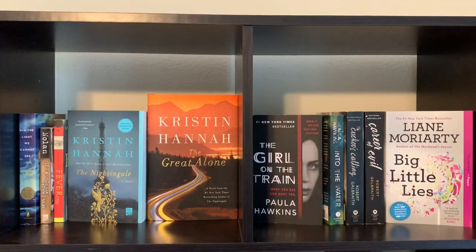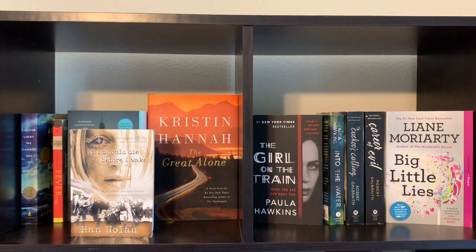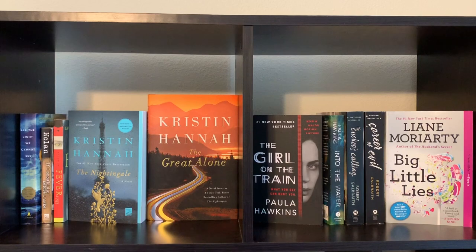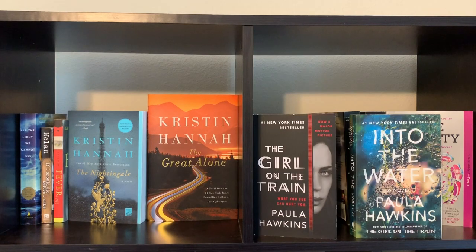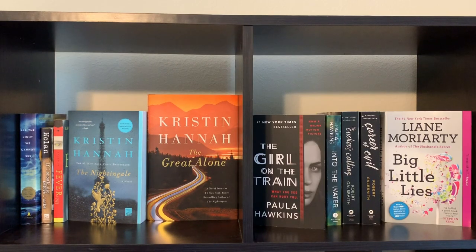Now moving on to the rest of my adult books, my nonfiction books, and just anything else that I had left over before we get to my classics. First we have All the Light We Cannot See by Anthony Doerr, If I Should Die Before I Wake by Han Nolan, Fever 1793 by Laurie Halse Anderson, The Nightingale and The Great Alone by Kristin Hannah, The Girl on the Train and Into the Water by Paula Hawkins, The Cuckoo's Calling and Career of Evil by Robert Galbraith, aka J.K. Rowling, and Big Little Lies by Liane Moriarty.